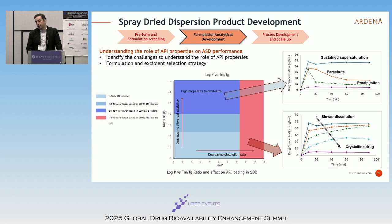Another case is on the lower right side of the graph, which is basically for the high log P molecules. These are highly lipophilic, especially with increasing drug loads. We may end up having patches of lipophilic or drug-rich phases on the particles of solid dispersion, whether HME or SDD. And what may happen is you would see that the dissolution rate will actually go down, which again suggests that we have to come up with strategies to overcome this and improve the dissolution rate in those formulations.